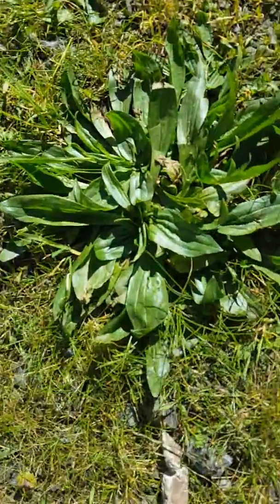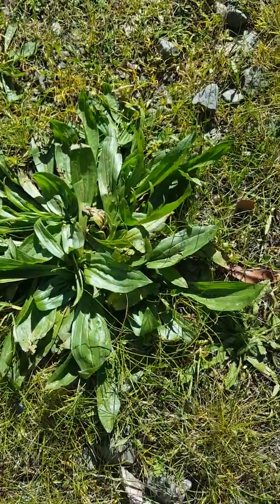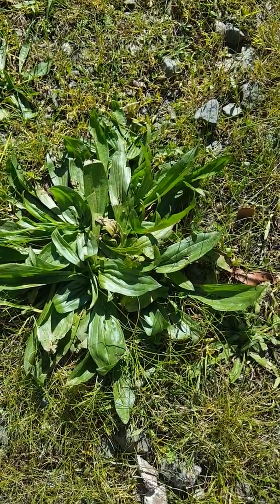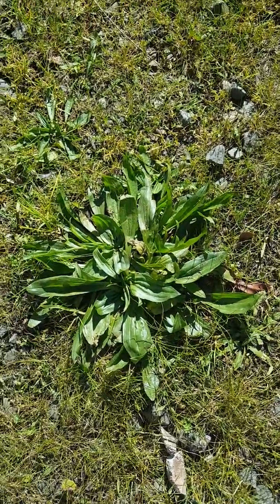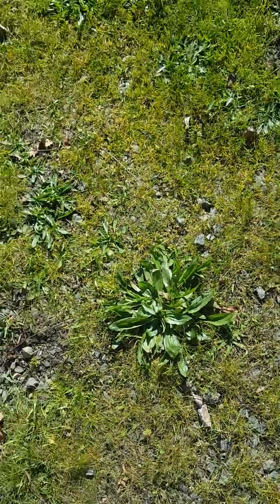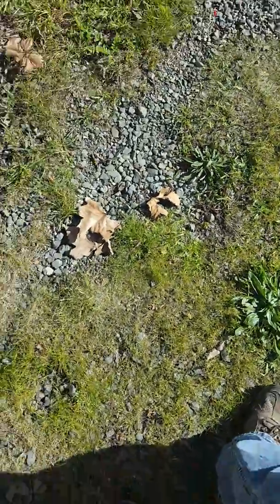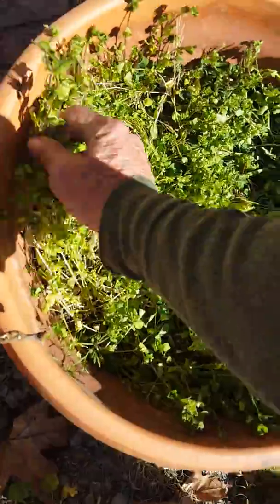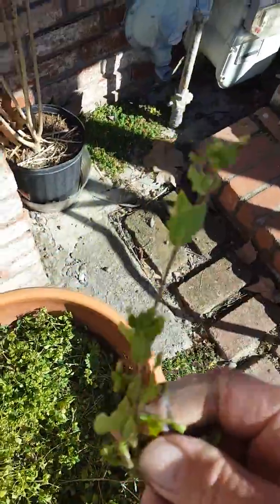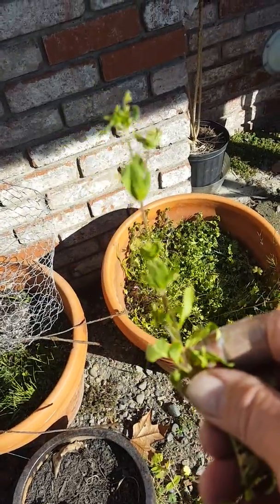This is narrow leaf plantain right here. And you can wad this up or chew it up and put it on a sting, and it helps relieve the sting. And it's like Neosporin. It helps heal things. And this is kind of a lousy looking one. This kind of grew wild in the pot, but this is chickweed right here.